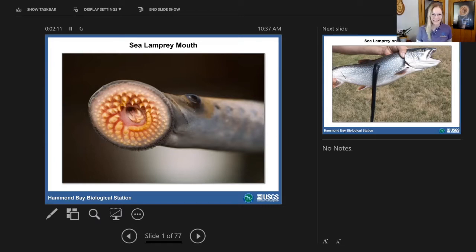So let's get started. You can see the picture here of a sea lamprey and its mouth. Sea lamprey are, like I mentioned, vampires. And the reason we call them vampires is because they suck the blood of other fish. Sea lamprey are a fish themselves, but they're a very unusual fish that's actually a parasite of other fish species. And you can see here the mouth of a sea lamprey is really its business end. That mouth has almost 150 teeth.